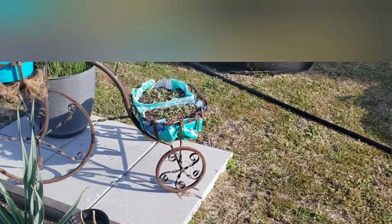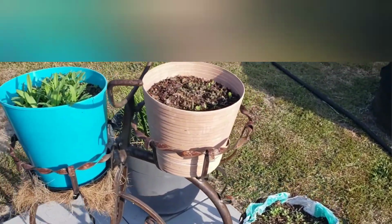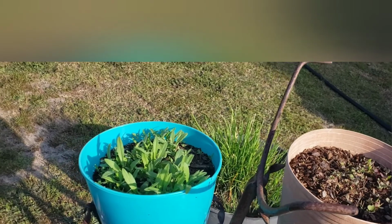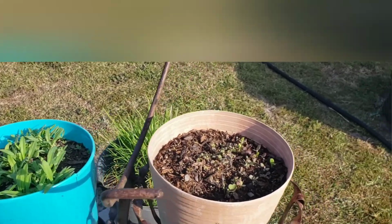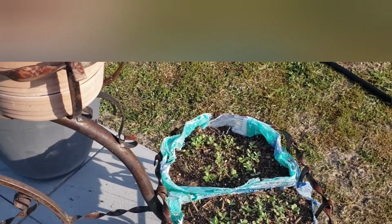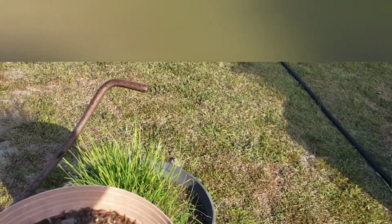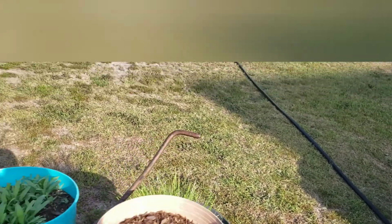Then the bicycle. I put wildflowers on it. I hope I don't have to regret it because I think I overplanted it, but look at them. Hopefully we can get some flowers in here. Chives, garlic chives, I think it's that.